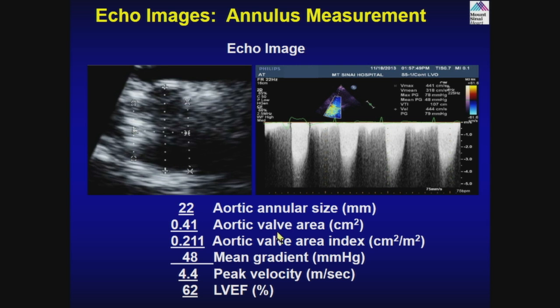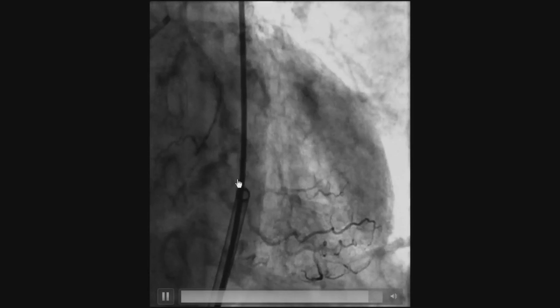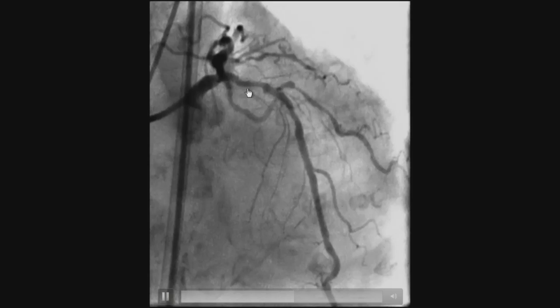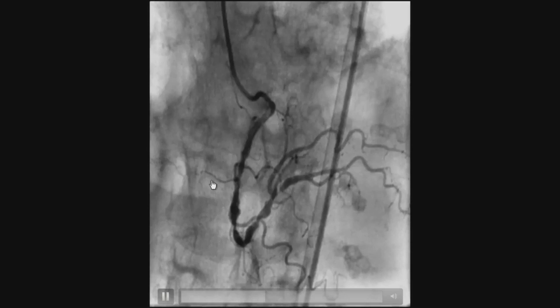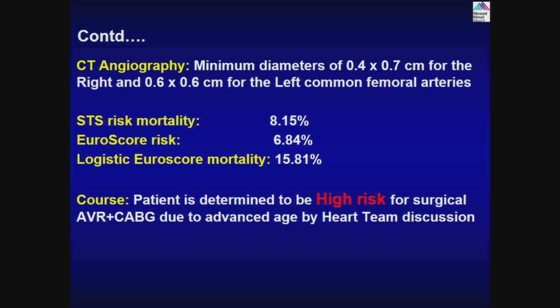This was the echo with normal EF and a mean gradient of 48. If you see here, significant left main disease, calcific LAD, circumflex disease. This is the cranial view, a lot of calcium, diagonal disease also. And this is the right coronary artery, again, mid to distal significant disease. So what would you do in this kind of patient, 94 years old, but although 94, a normal patient?